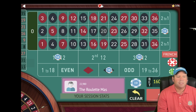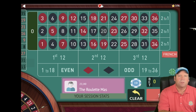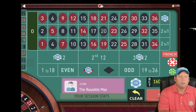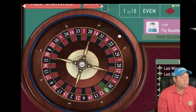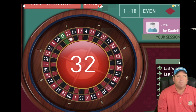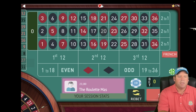So 35 was in the second column. The color hit and the 12 hit. So we switch back to red, but we're not in session profit. So we're going to have 40 on each and go back to third column. 40 on third, 40 on first, and 40 on red. Still at 160 because we're not in session profit. We're 11 minutes and 20 seconds in out of 15, and that's a 32 red. That's a nice $40 win, and we're up 240, and that's actually back to session profit. So let's go back to 10 on each.